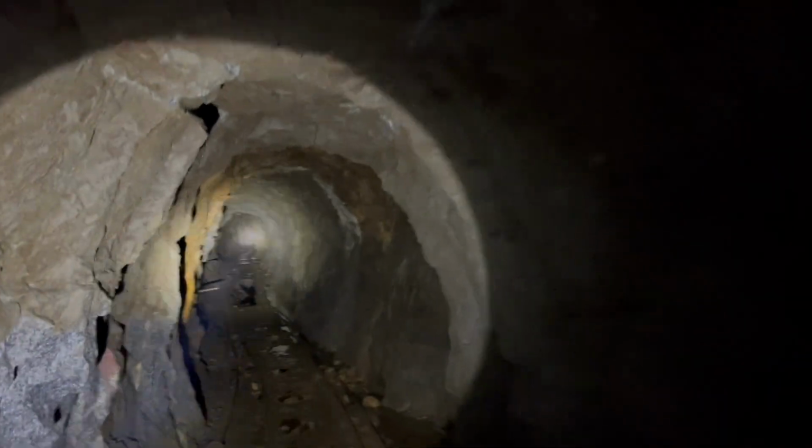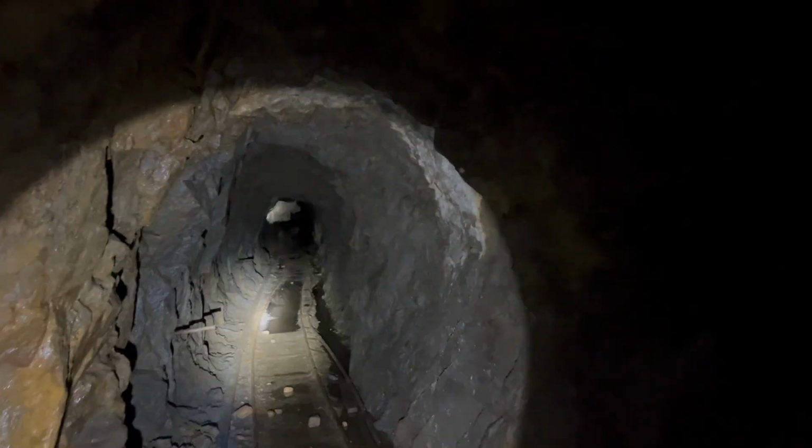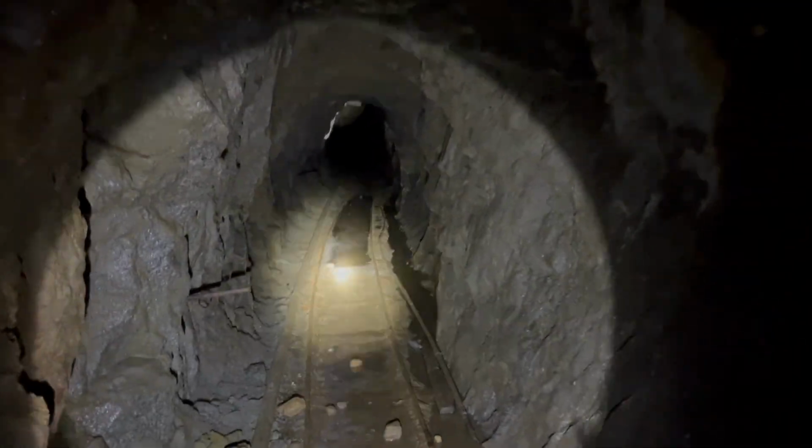This tunnel here also is a little taller, so we could stand up back there a little ways, but having to crouch a little now. I'm not necessarily scared of the dark or confined spaces, but when you put those together, it's kind of freaky, especially being this far under the ground. It's just kind of eerie. You doing all right back there? Yeah.